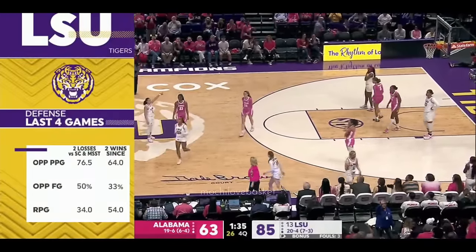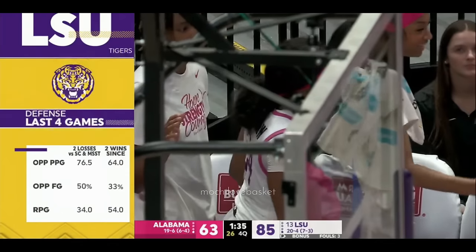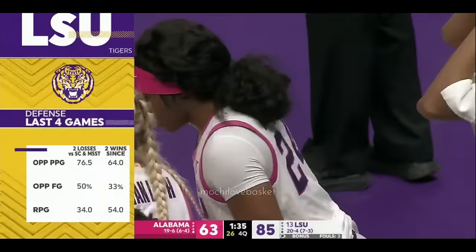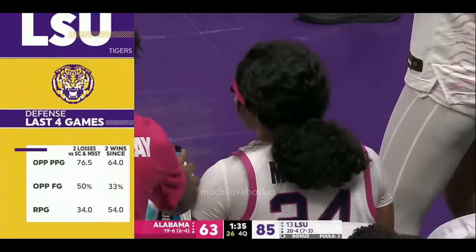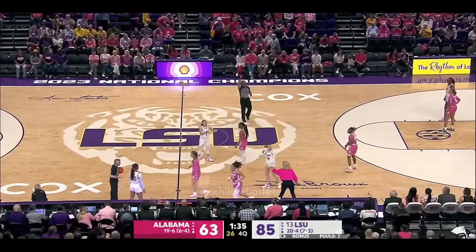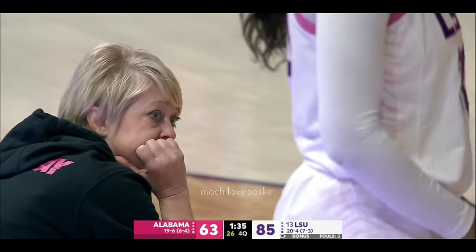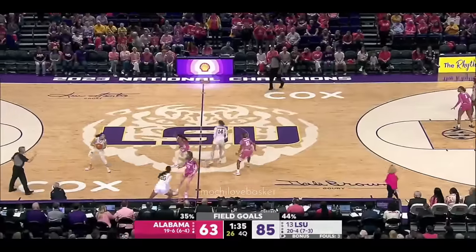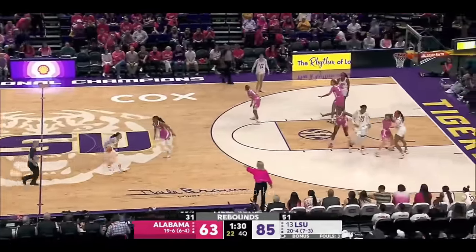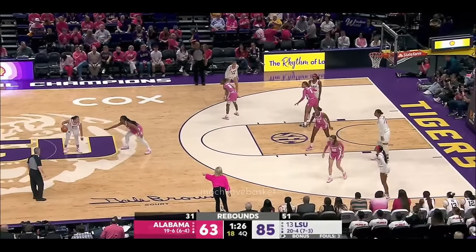Again, those two losses against South Carolina and Mississippi State back-to-back. Since then, they have turned up their defense. We saw that in those last two wins, and now we're seeing that here in the second half. Right now, holding Alabama to 63 points. They were averaging giving up 64 over those last two games. The difference for LSU is going to be how committed are they on the defensive end. This second half, very impressive.